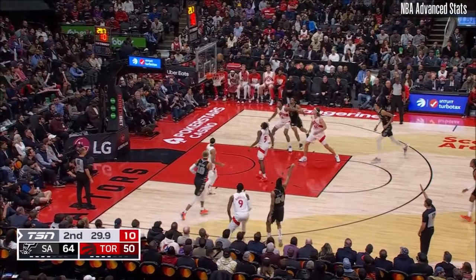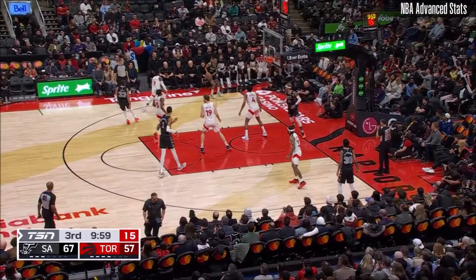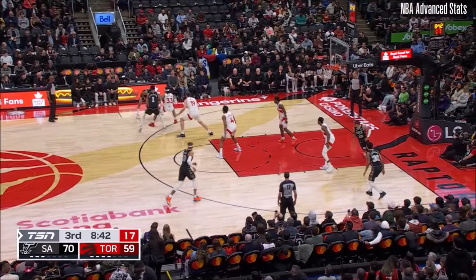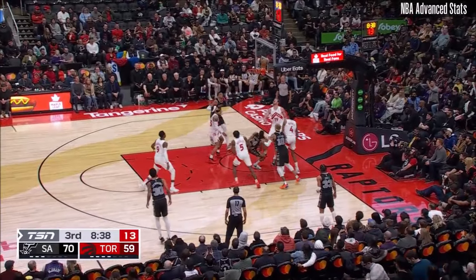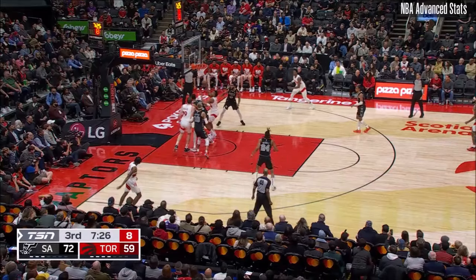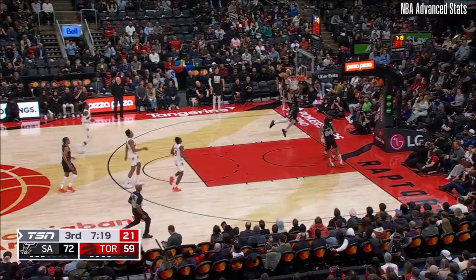Jones, Vassell, three, good. But the Raps, three for three here in the third. Vassell with the three, and they get it right back. Appeared in the postseason, and since that time, trying to figure things out, rebuilding. Vassell, lays it up and through, but they have underneath six blocks, seven blocks. Vassell up top.